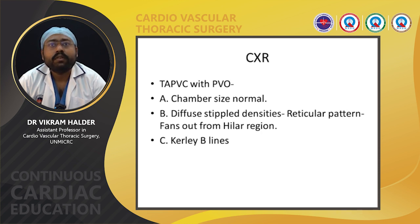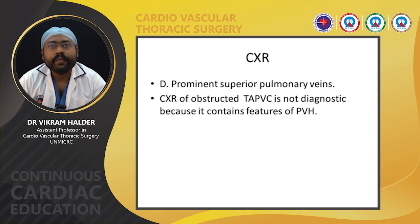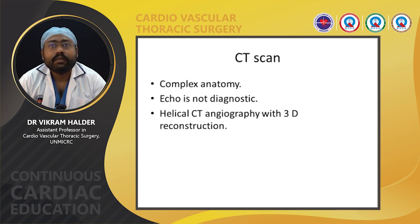In TAPVC with PVO, chamber sizes are normal on X-ray. A diffuse stippled density forming a reticular pattern that fans out from the hilar region is present, curly V lines are present, and prominence of the superior pulmonary vein or cephalization is present. The chest X-ray of obstructed TAPVC is not diagnostic because it contains features of pulmonary venous hypertension. Now, CT scan is usually required in complex anatomy, and if echo is not diagnostic, helical CT angiography with 3D reconstruction is preferred.